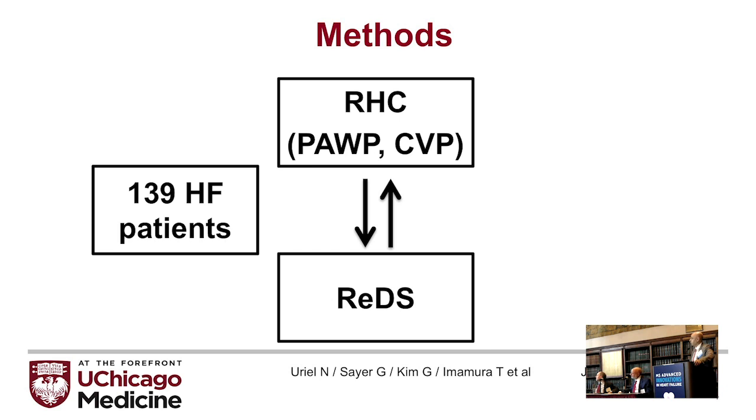In order to do so, we took a cohort of 139 patients with heart failure. Those patients were assigned to get a right heart cath in our cath lab. During this right heart cath, they get a CVP, right ventricular pressure, PA pressure, pulmonary capillary wedge pressure, and cardiac output. At the same time exactly, they get a ReDS reading. We're going to see how they correlate with each other and what we can learn about the volume-pressure relationship among those patients.